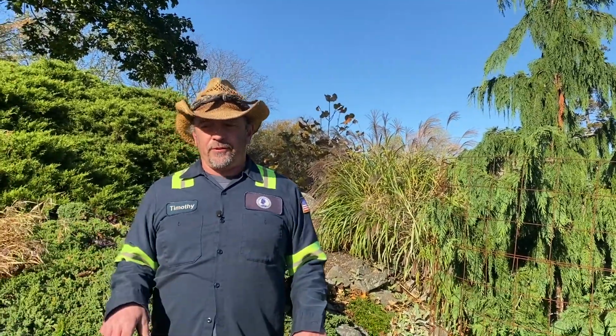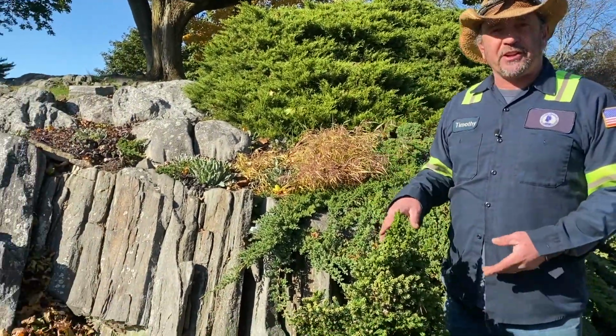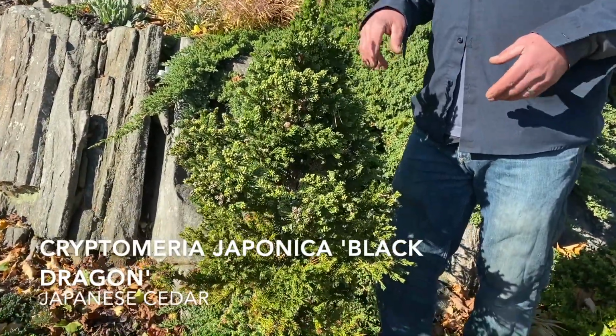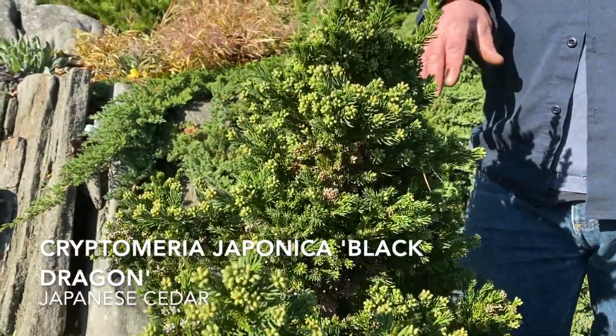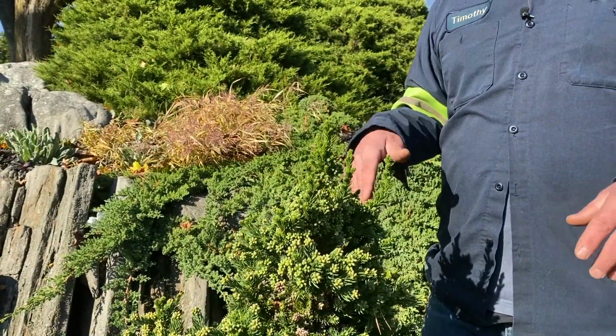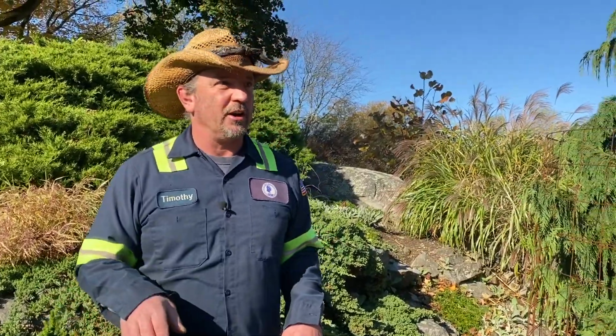So one of the first borders that greets you when you visit Untermyer Gardens is here along our picnic rock. This particular plant is sort of the star of this border. It's a Cryptomeria japonica Black Dragon, a bit unusual and has a very dwarf habit to it. It'll get to about 3 or 4 times as tall as it is right now, but just a little bit wider, a really interesting punctuation mark in the garden.